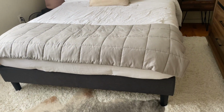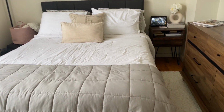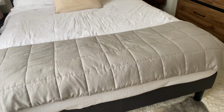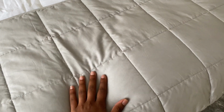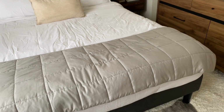My bed is from Zinus. It was actually a gift and it was super easy to build. If you want to see me build it, make sure to check out that bedroom decor update video. And this here is actually a weighted blanket. I love this blanket. It's 15 pounds and you just put it on you and it feels like a hug.